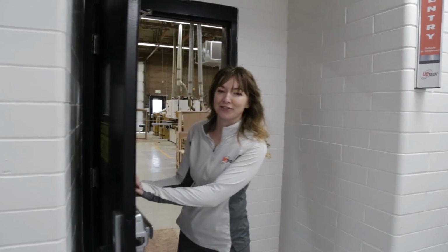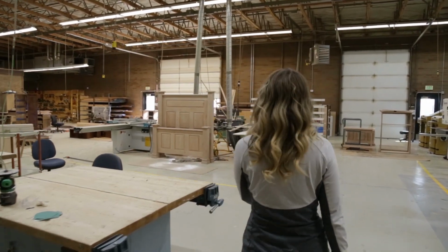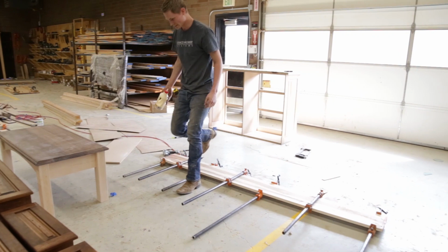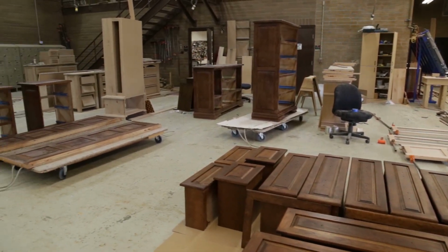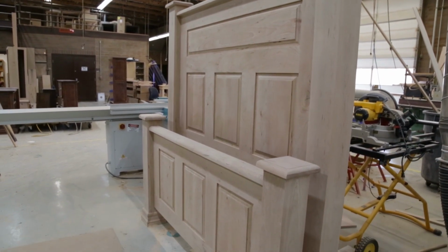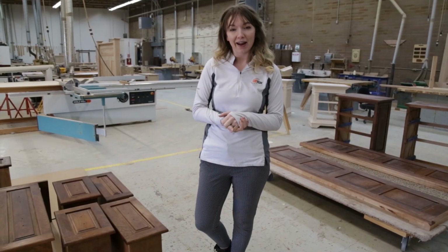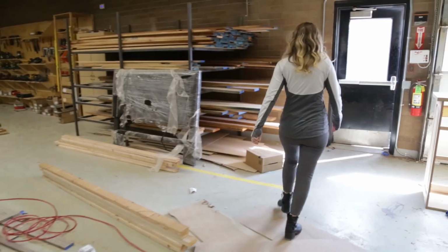Let's check out cabinetry. Cabinetry is a program at UBTech for our secondary students. Students learn how to make awesome creations. They'll make dressers, tables, gun cabinets, you name it, these students can create it. It is awesome what our students can produce.